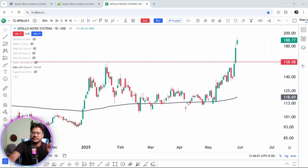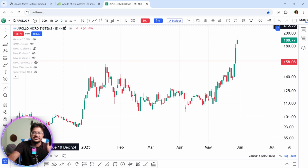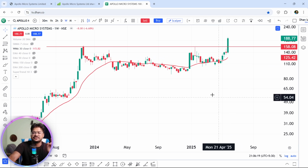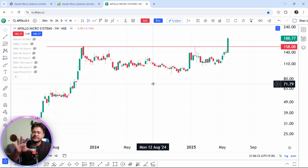And here also I am going to enable the 50 days moving average as well. So you can see the 50 days moving average has also started turning in the upward direction, which is what we actually want a stock to do before investing in it. Now coming back to weekly time frame, let us use the 30 WMA as well. Okay, you can use anything, 30 WMA, 40 EMA, anything, but overall thing is that it should confirm the uptrend.